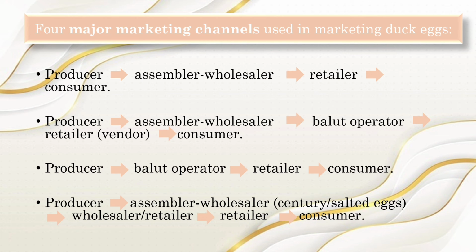Assembling means buying necessary component parts and fitting them together to make a product. The assembler wholesaler means that the wholesaler physically assembles, sorts, and grades goods in large lots, breaks bulk, repacks, and redistributes in smaller lots.